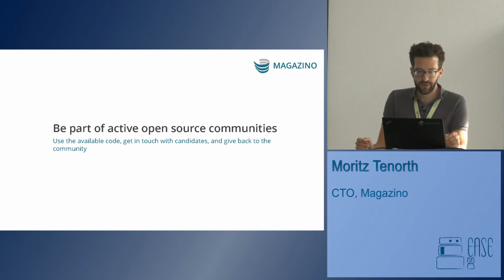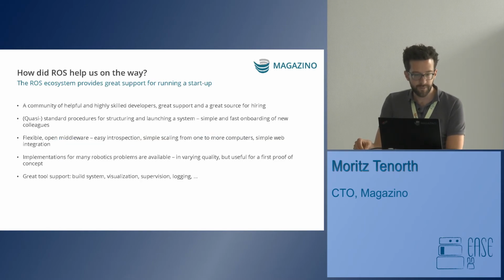What we also learned is super useful is contributing and participating in open source communities. So we use ROS as the basis. We also have 2 ROS.com maintainers in the team, 1 PCL maintainer, and different other people who are really contributing to core parts of this, partly in their free time, but partly also as part of their job at Magazzino. It helps us to just try some code. We don't have that much of the normal ROS code in the system, but some parts, especially the tools like Arvis, are super helpful. It's very helpful for us to get in touch with candidates and also to give back to the community.